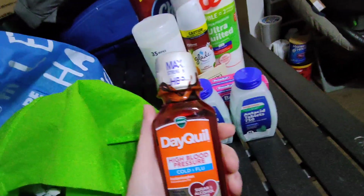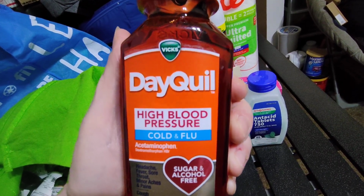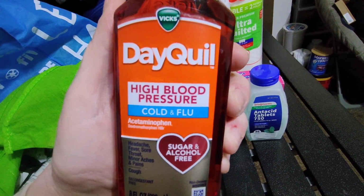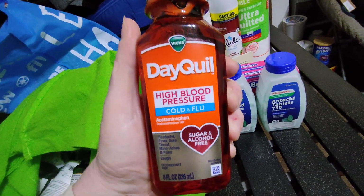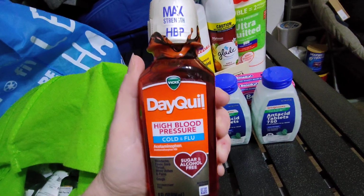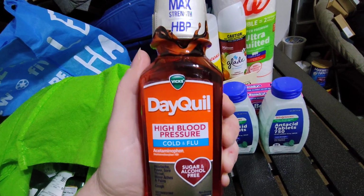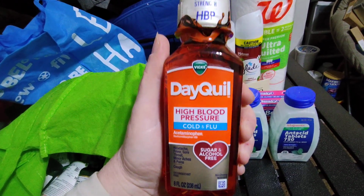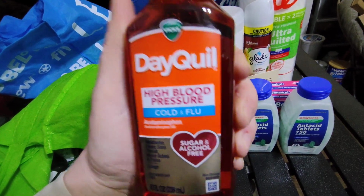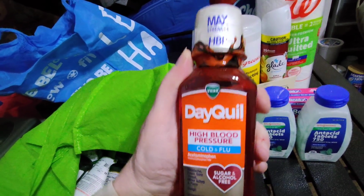So then one of the items that qualified for my health insurance benefit was this Dayquil. Well, the antacid did as well, but there was actually a coupon on this. But this is the high blood pressure version. So if you have high blood pressure and you're in active treatment, like taking a medicine for it, there are certain cold medicines that you have to avoid, but there are companies that make options for those who have high blood pressure. And so I decided to go ahead and get this. I personally do not need this, but I wanted to get it just so I can have it in my preps and to show you an option.